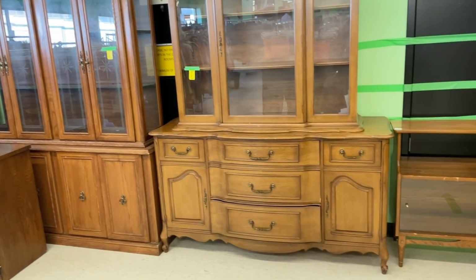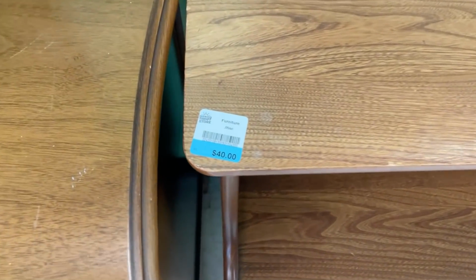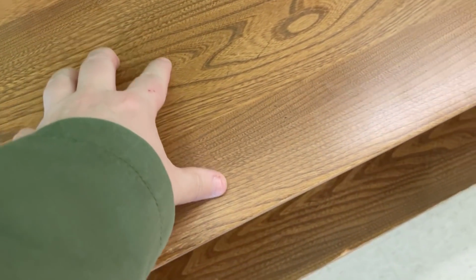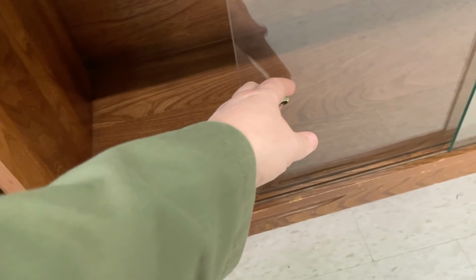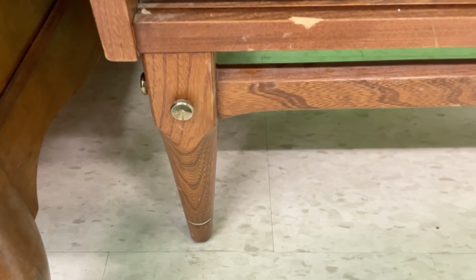And just as I thought I was about to leave Mission Thrift empty-handed, I spy an adorable mid-mod bar cabinet. I immediately have 5 or 6 different ideas that popped into my head for this one, and it's the right size just to chuck in the back of the van, so I think I'm going to grab this one for $45.